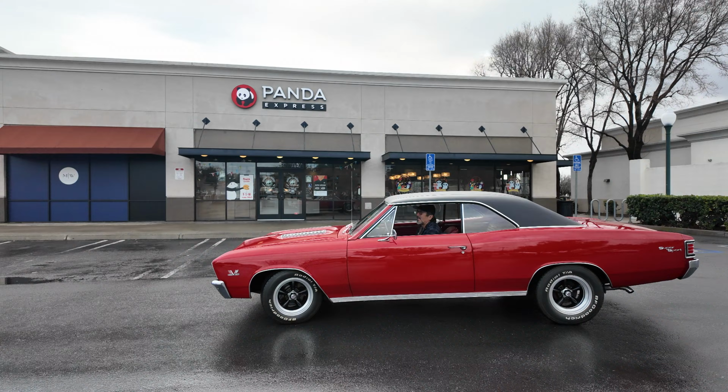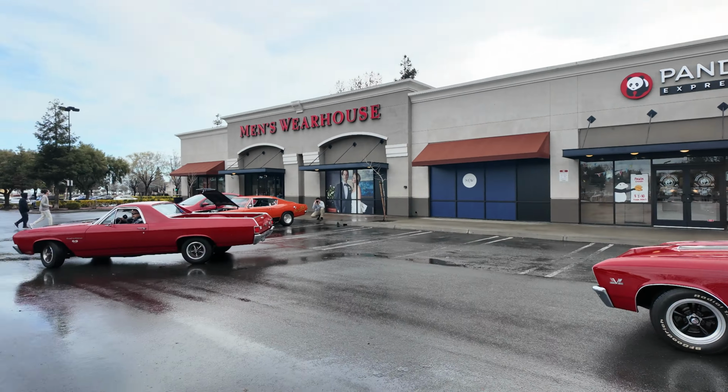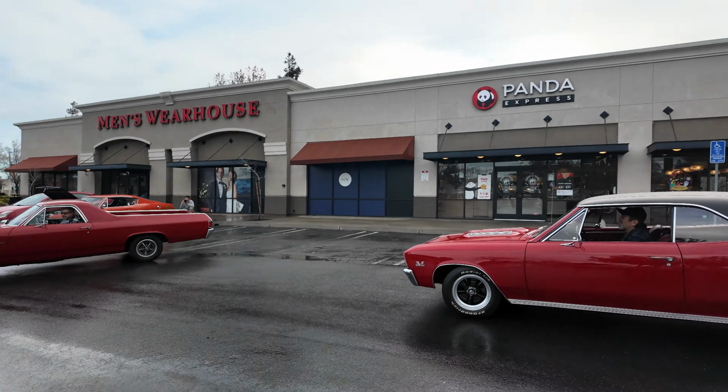Back here, I think we got the Barracuda on the video last time we were here. It had such a sweet sound. Give you a look. We got an El Camino. There you go, that's a better shot. And right behind that is a Chevelle. They actually look really good together.